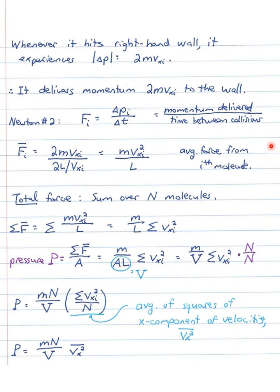But now let's talk about a box full of N molecules. We're going to find the total force, which is the sum of that expression over N molecules. So the total force is the sum of all the average forces, which is the sum of this expression up here, vxi squared over L. In the summation, you can factor out the m over L, and it's the sum of all the vxi squareds. Okay, that's the total force.